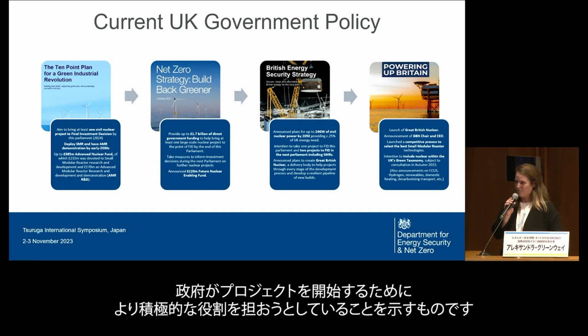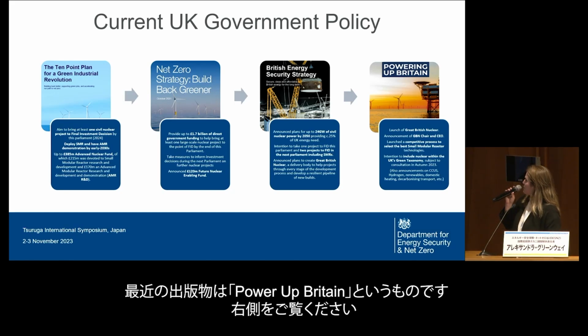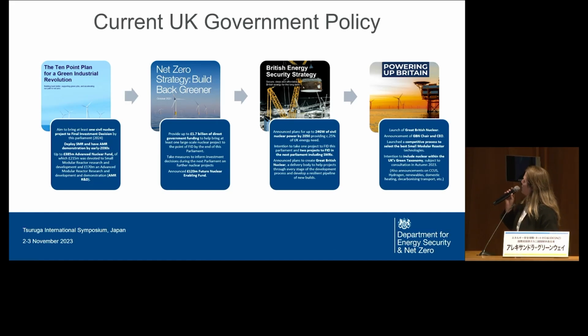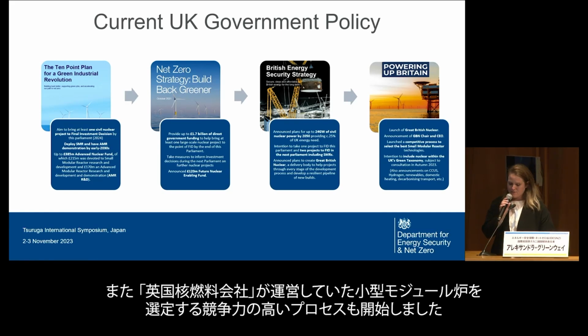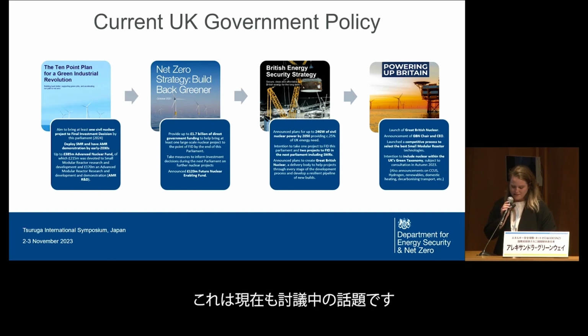The final and most recent publication is Powering Up Britain, the one on the right-hand side. This formalised the launch of Great British Nuclear. It also launched a competitive process for small modular reactor down selection, which Great British Nuclear ran. And it also set out our intention to include nuclear in our green taxonomy framework, but that's subject to ongoing discussions.